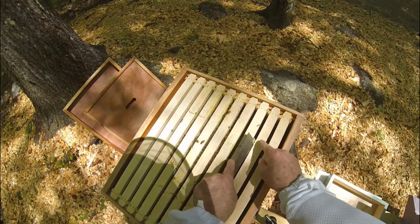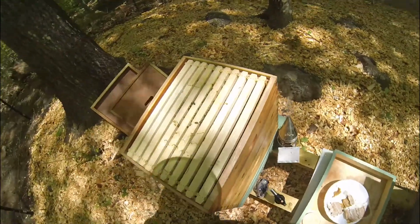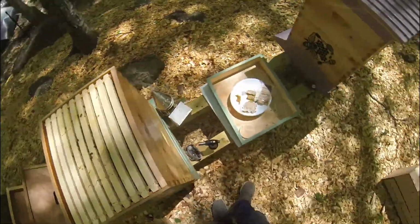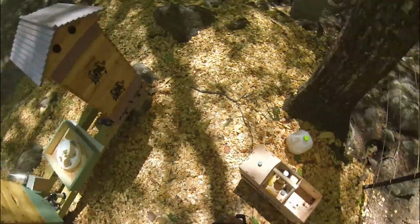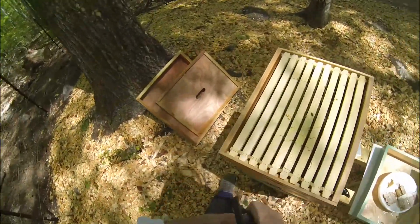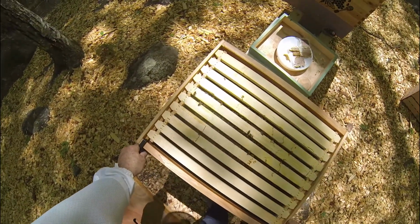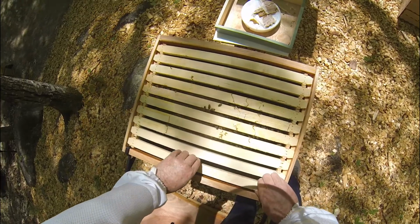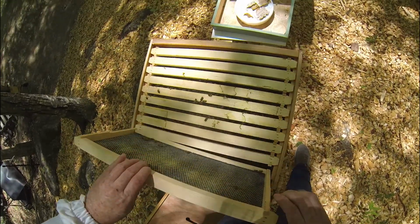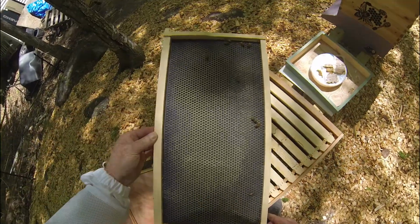Is to always go into a hive with a purpose. So obviously my purpose here on these second boxes is to see the progress on building out the comb and see if there's eggs up there. On the green hive right now, a few things I've noticed that are definitely different is, much like the purple one, a bit slower on the buildup, but they are trying.